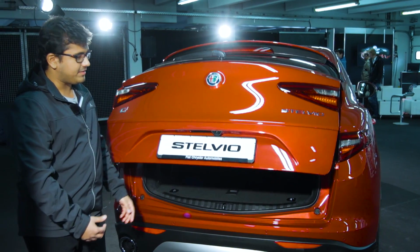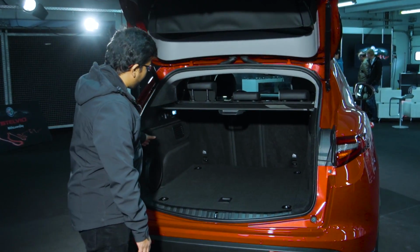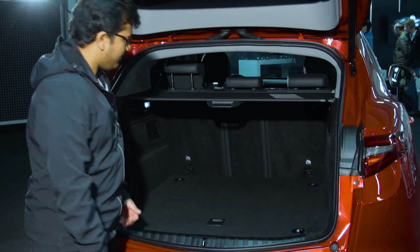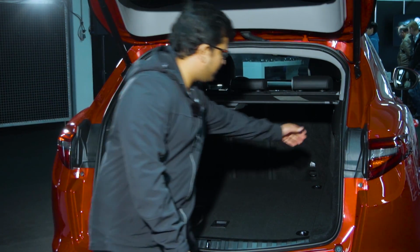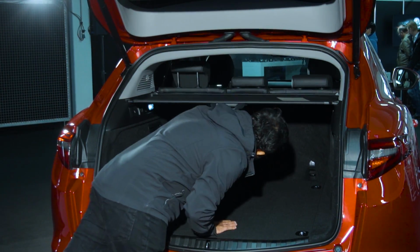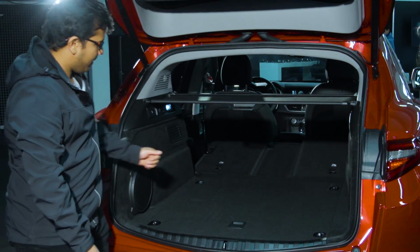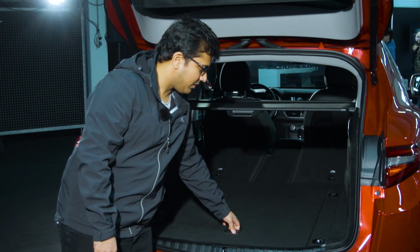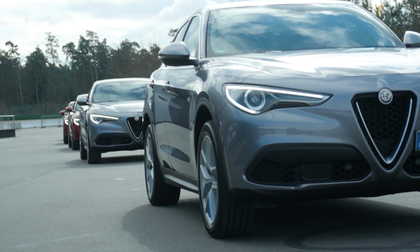There's a button and the tailgate lifts automatically. It's kind of slow, but anyway. You have plenty of loading space here. It's really flat and rectangular. You can fold the seats. They fold in a 40-20-40 fashion. And you have to push them down, and then they lay completely flat. You can also lift the shelf to access your emergency kit, and you even get a 12-volt power socket.